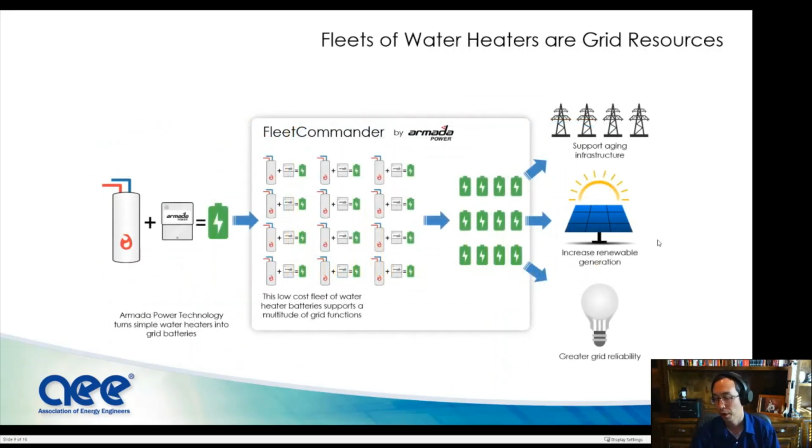So a single water heater isn't that important, but if you have fleets of water heaters, then it becomes a really cohesive grid asset. So if you take thousands of water heaters in a region and control all of them in tandem, now you can do things like support capacity constraints on the transmission or distribution system. You can time it with renewable output. So look for differences between your forecast and actual outputs on a renewable farm. And then use it for things like grid reliability improvements.